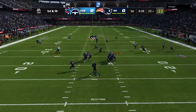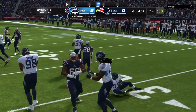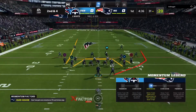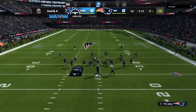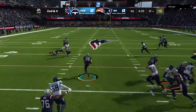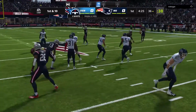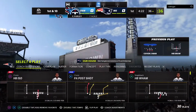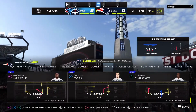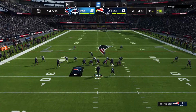Newton on first down. And he'll drop it underneath to White. He'll be dropped after a gain of about 6 across the 30 to the 31. 2nd and 4. They'll run it here. This is James White. A quick burst there, and he nicely bit off a pretty decent gain. So from the 36 now, 1st and 10.